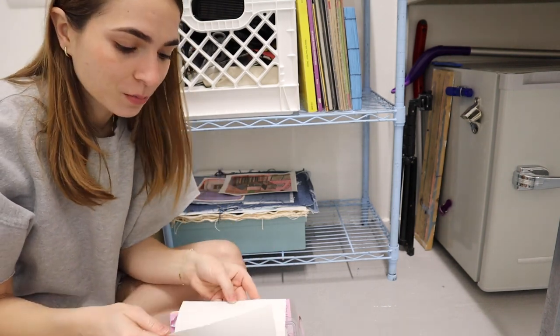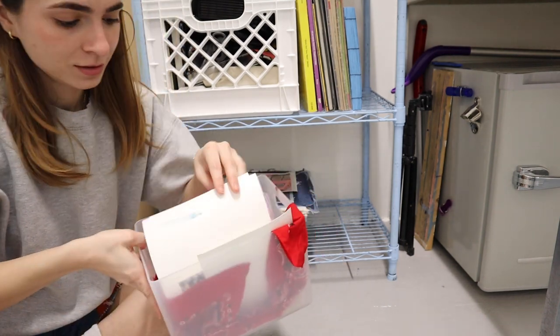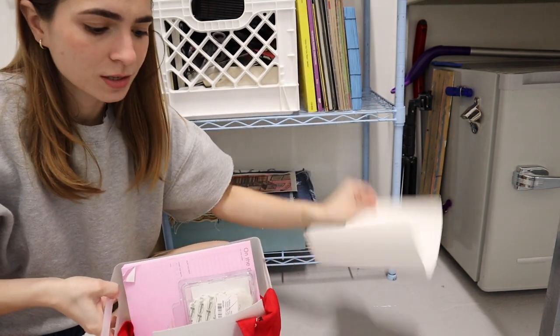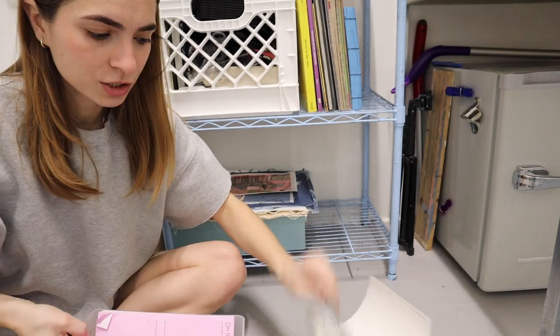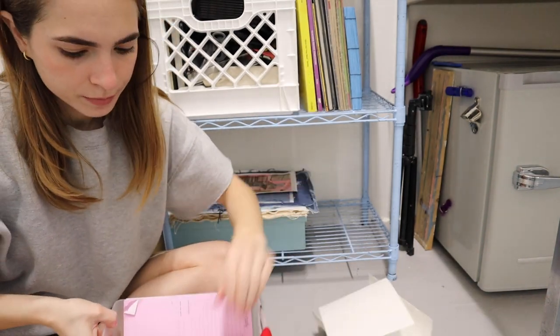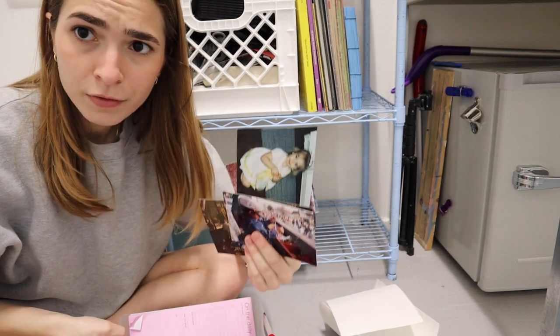This, I just have like more paper that I never use, and see, because it was curved. This is how curved the paper was, and it wasn't sticking to the wall. Command strips, these are a must in these studio spaces. Another piece of paper. Oh my God. Family photos.